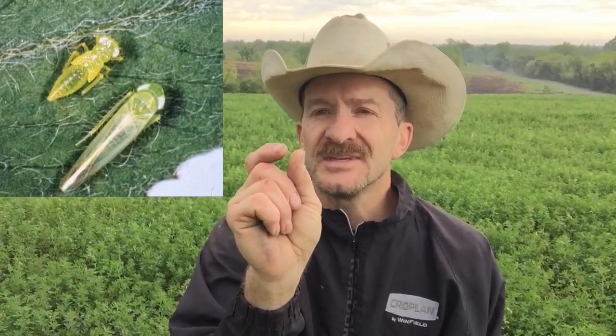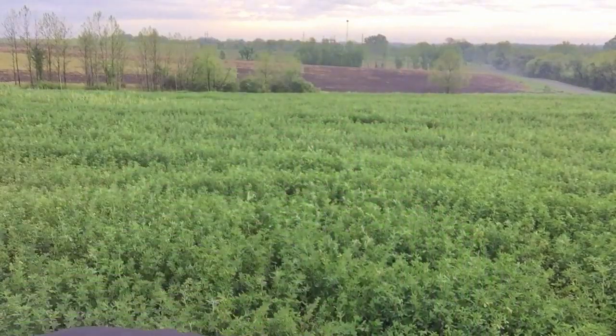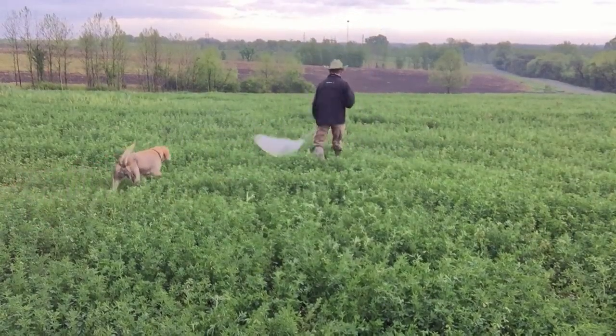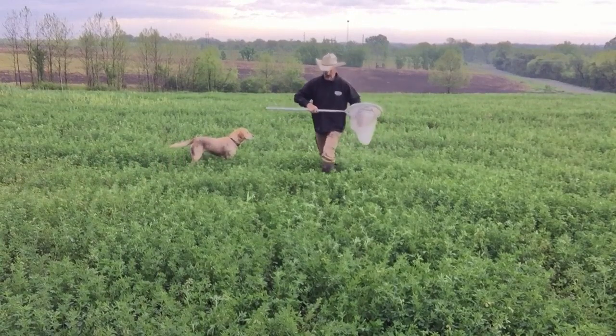Potato leafhopper is generally about 3/16 to 1/8 of an inch long. A wedge-shaped, translucent green little bug. Call a leafhopper for a reason. You'll catch them in your sweep net. So take your handy fancy sweep net, go out, take 10 sweeps. Look in your sweep net, they'll be the first things jumping around, hence the potato leafhopper. So take that into consideration.